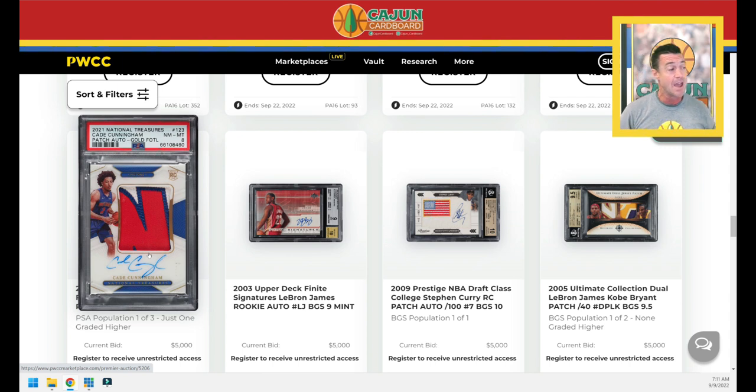I'm not going to give it away, but Cade Cunningham is in my top 10. I'll leave it at that, right? We're not going to get into too much detail, but Cade Cunningham is certainly in my top 10.